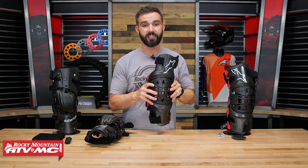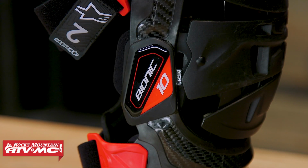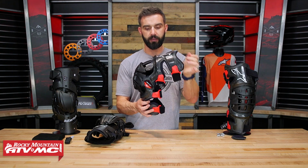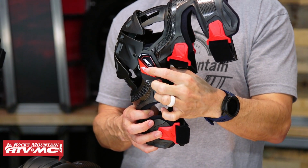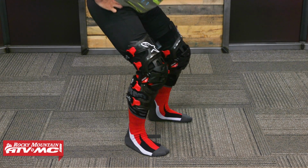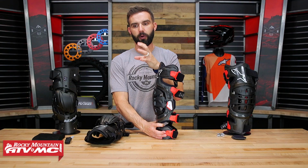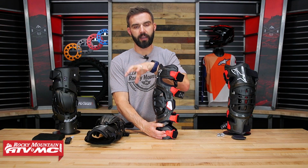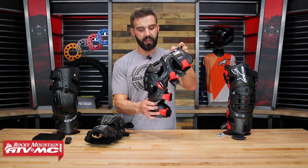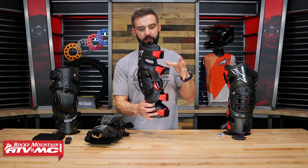Let's talk about the Hinge System. And both of these are actually pretty close as far as how they're designed to work. When you look at the Bionic 10, they actually have a dual pivot. So it pivots at the top as well as down here at the bottom. And with any knee brace, the purpose behind the Hinge System is you want to try and mimic the natural motion of your knee. That way, no matter what position your knee is in, you feel like you're getting the best support possible for it. So with this, you can see how that Hinge System glides forward and back to help stay with the knee. So it's a good system.